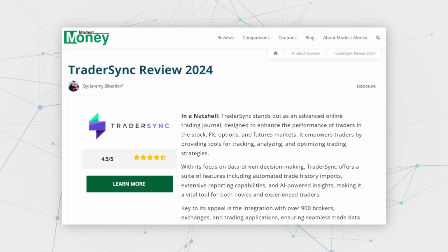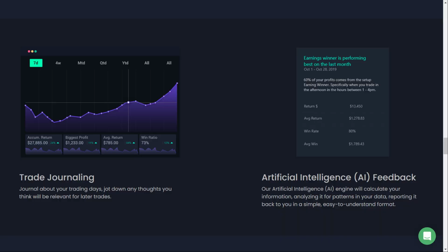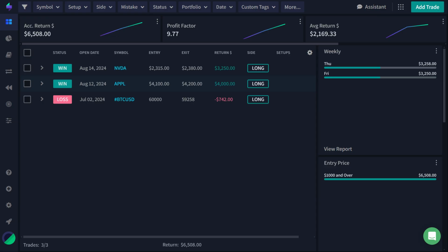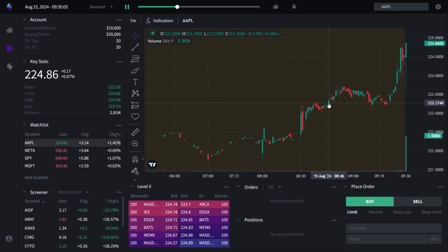So, to wrap up, if you're looking to take your trading to the next level, I believe TraderSync offers the tools you need to analyze, optimize, and refine your strategies. With features like AI-driven insights, a customizable dashboard, and the market replay function, this platform is designed to help traders of all levels enhance their performance.